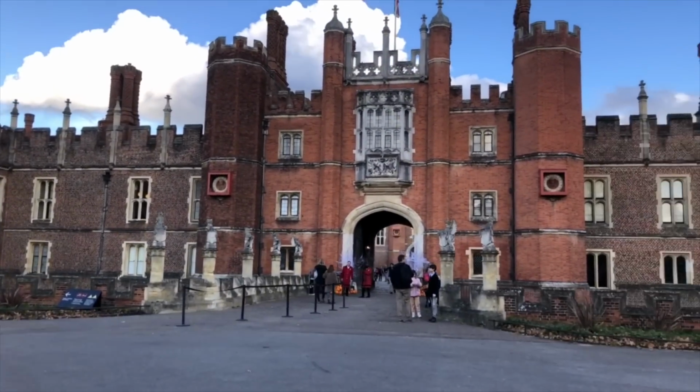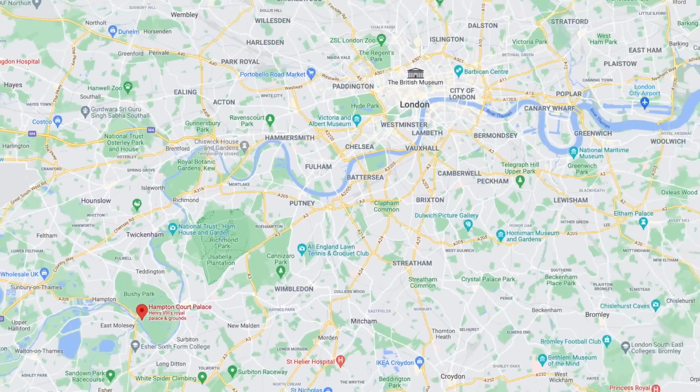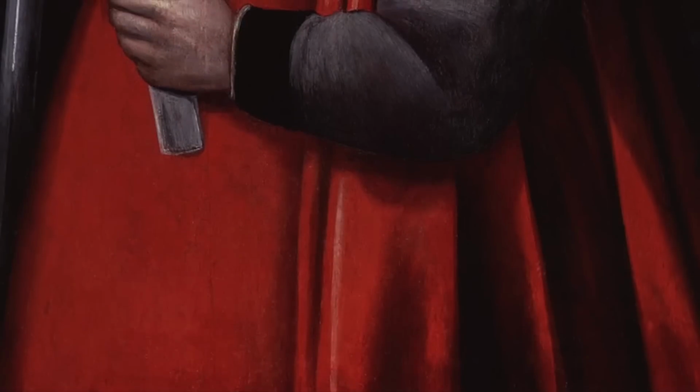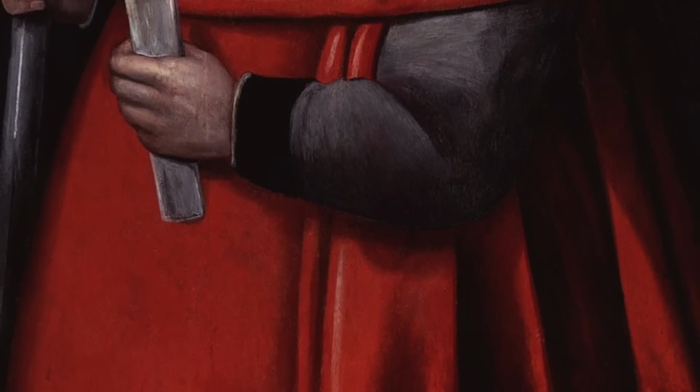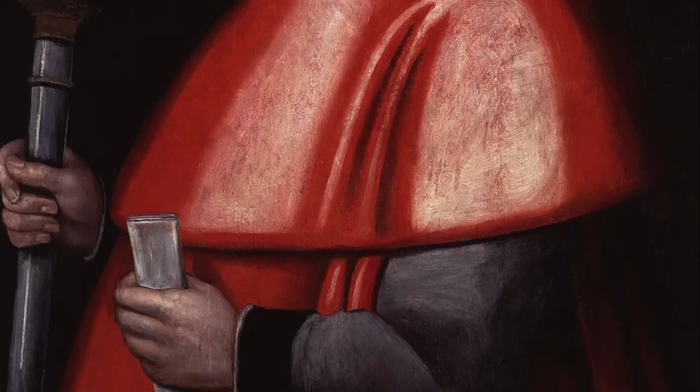Situated on the edge of the River Thames to the southwest of central London, Hampton Court was originally designed, owned, and inhabited not by a king, but by Thomas Wolsey, Archbishop of York and Chief Minister to King Henry VIII. Wolsey began construction here in 1514.